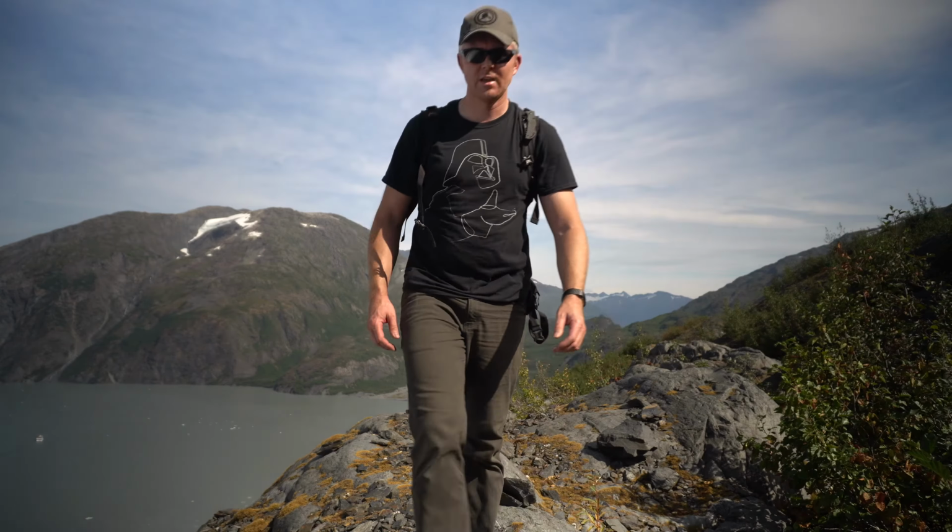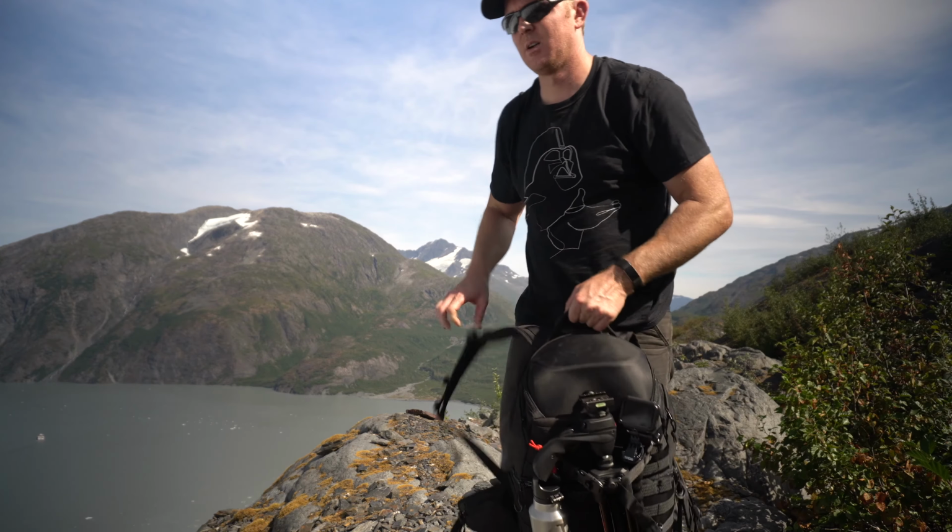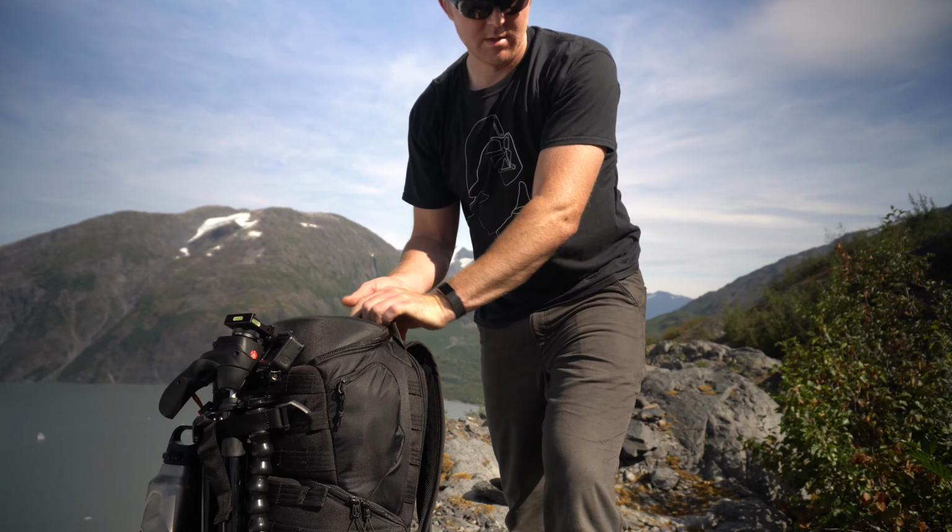So now I'm looking for the spot where I can set my backpack down, I can pour the coffee, and do all the close-ups of that. And I think I just found it. From here, I want to do a whole bunch of close shots, and then I'm going to switch to a whole bunch of wide shots while I'm drinking the coffee, using the drone and stuff like that.